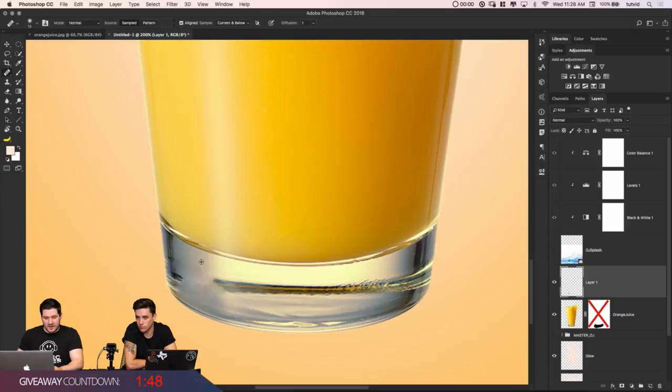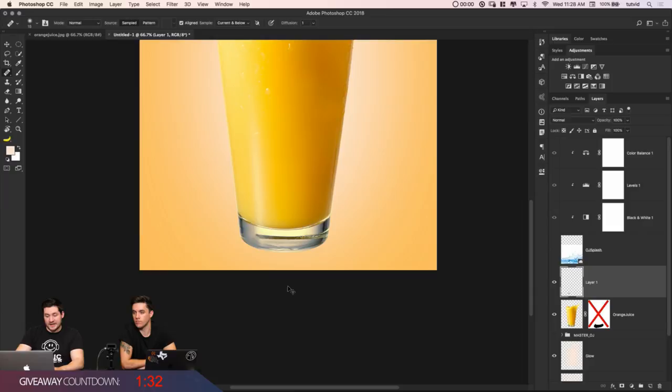You really want, right here is where the highlight begins. So you want to paint off of that. And you would just spend the time that it takes to go across and clean up the glass until it looks perfect and smooth and good, and you can get rid of it that way.